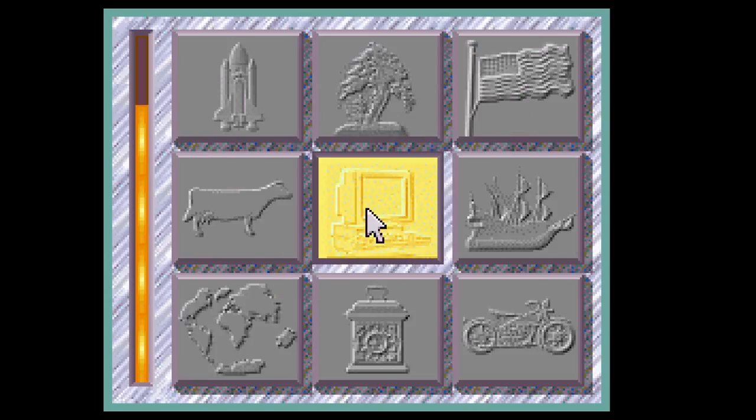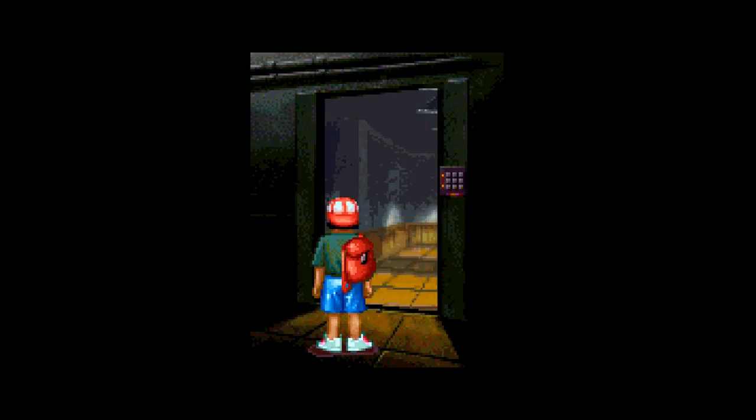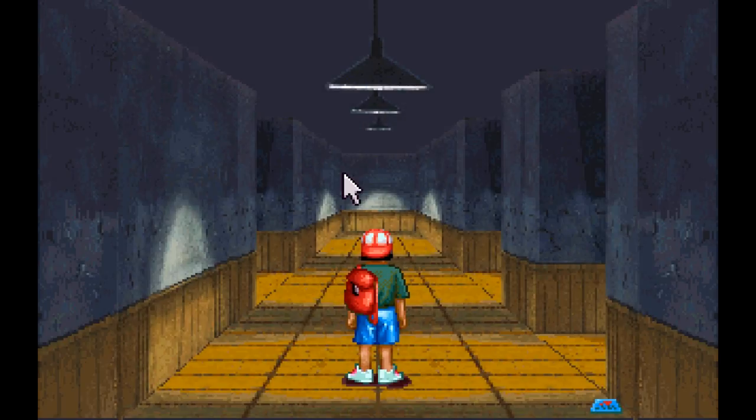Right, so we need to get in by typing in the right combination. So it's freedom, world, tree, Saturn V, computers. Bumf. Are we in? Oh, straight in. Get on. Right, in we go. Oh no, I've just remembered.